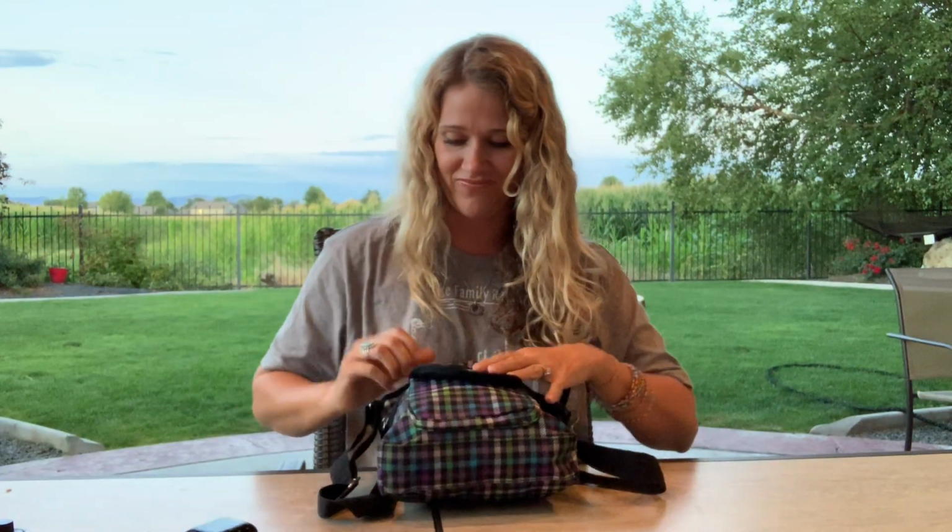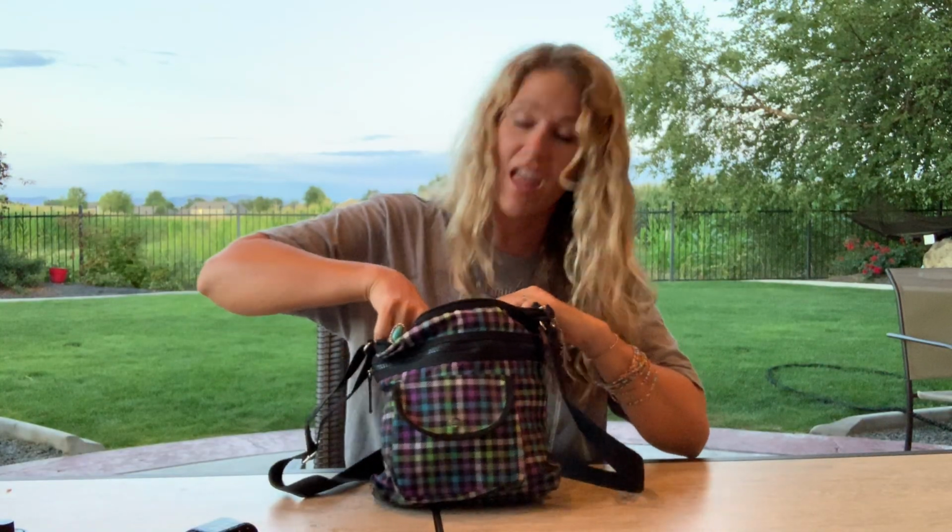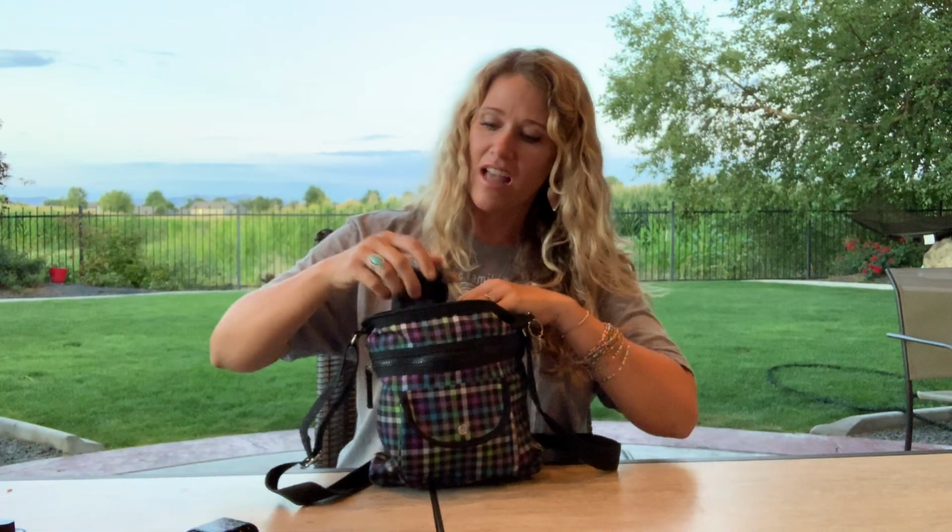Also, it's a little black box in case I get in a car wreck. They can find the little black box and be like, she was totally texting and driving. It tells them. You should get one. It helps you beat Soup's accounts.